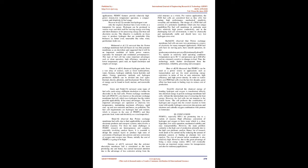Mahmoud et al. 13 surveyed that the proton exchange membrane fuel cell, based on a very thin polymer membrane as an electrolyte, and suggested that it will be an important candidate of future power sources, especially for transport and residential power purposes. This type of fuel cell has some important advantages such as clean operation, high efficiency, operation at lower temperature, quick start, no liquid electrolyte and simple cell design.